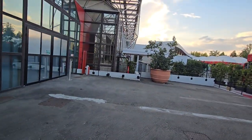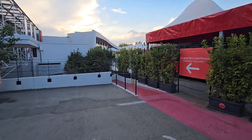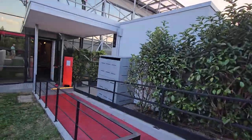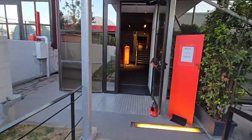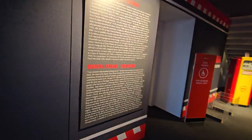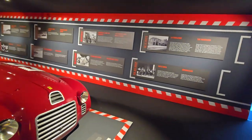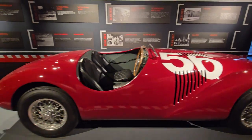Where am I going? I don't even know. You're literally walking with me as I'm just going through this museum, so I really don't have any idea. It looks like there's more down here. Welcome to Italy. We've got to go outside. Here goes. Scuderia Ferrari, the history. And some old stuff too here. Wow.